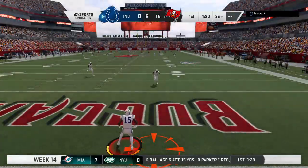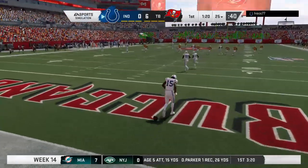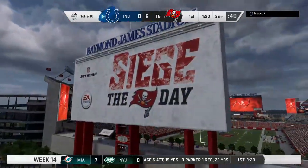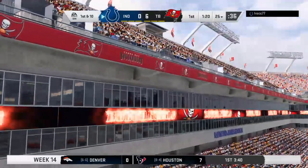And now the kick is away. This will be taken to the back of the end zone. And no run back here. This will be a touchback, and it comes out to the 25-yard line.